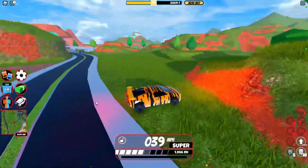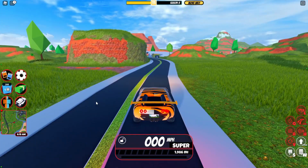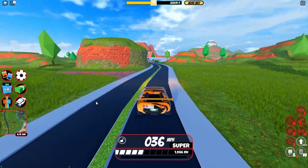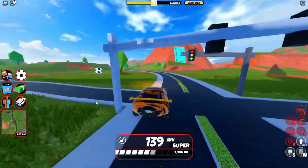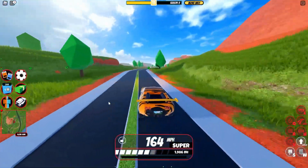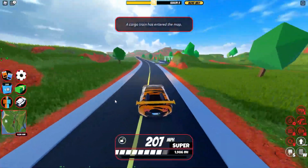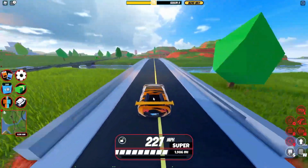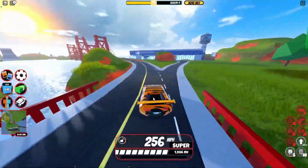So starting with a classic, we have the Bruley, or the Bugatti Veyron. It was replaced by the Chiron in March 2020. Bruley is also the fastest car in the game, but unfortunately the acceleration isn't that good, so you can't really reach the top speed, but still really cool. There's not much else to say about the Bruley. It's probably one of the most iconic vehicles in Jailbreak history. But other than that, that's pretty much it.